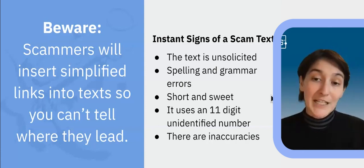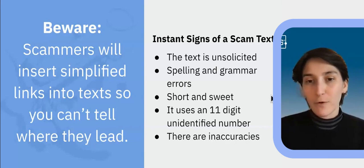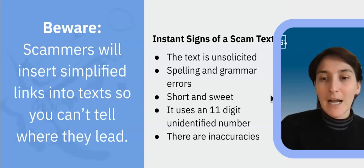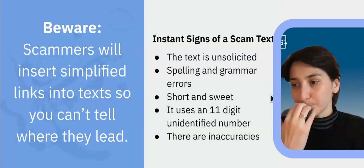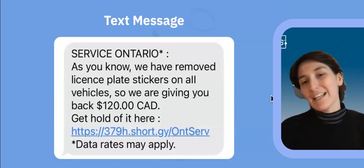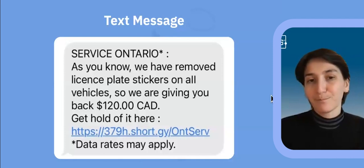Another thing is that it uses an 11-digit unidentified number. So it's not like looking like a common phone number. It's the kind of phone number that we often see when we get confirmation codes from a login, right? And there are just inaccuracies in general, right? Maybe it's something like this, and maybe you don't own a car. So you're just getting it. You can just tell that this is just a generic message that's going out to everyone.